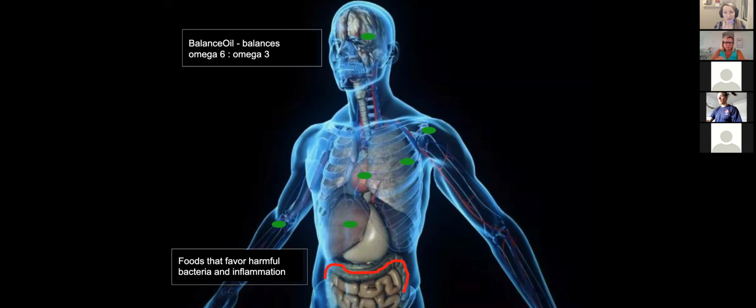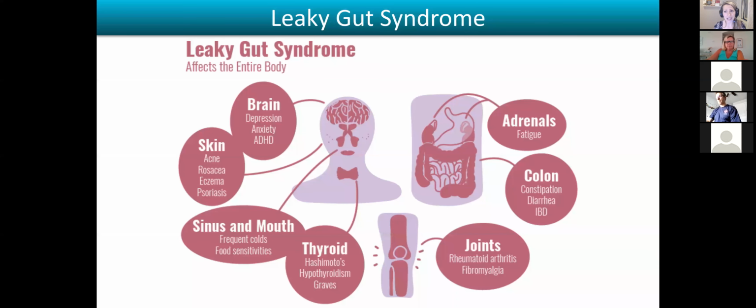But we have something more that we need to focus on, and it's our gut. Because many of us are eating food that is favoring harmful bacteria and inflammation. I'm not sure if you have heard about leaky gut syndrome before, but leaky gut is affecting many aspects of our health. It can affect our brain. If we have depression, anxiety, or ADHD, or any other brain-related issue, it's actually most likely coming from the gut.